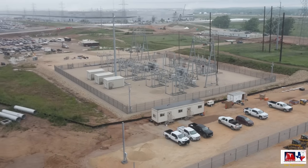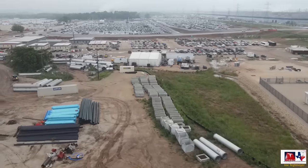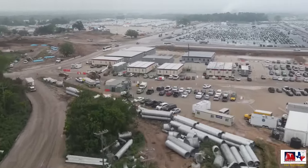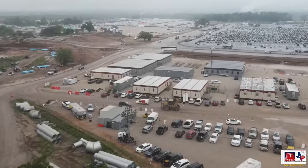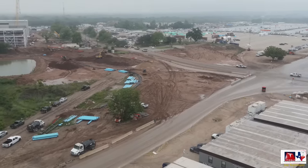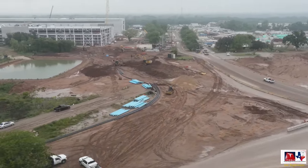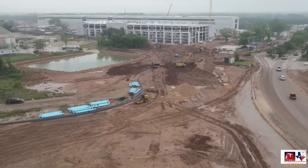As I turn the drone to the south, we see that electrical temporary switchyard and some of the materials being arranged here. You can see the steel corrugated pipe, which will be used for that underground water management system. And also the trailers here, which are used by Tesla for some of their temporary offices. On the left-hand side of the screen, we see these blue water pipes and also the long HDPE treated water pipes. Still here, waiting for more assembly.